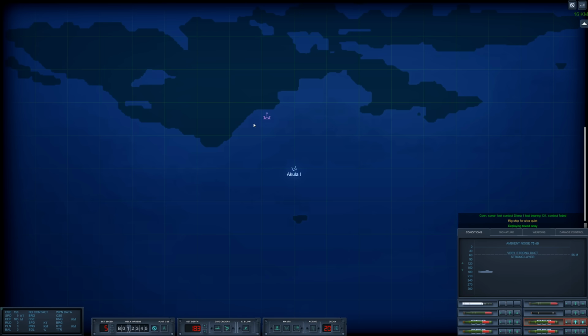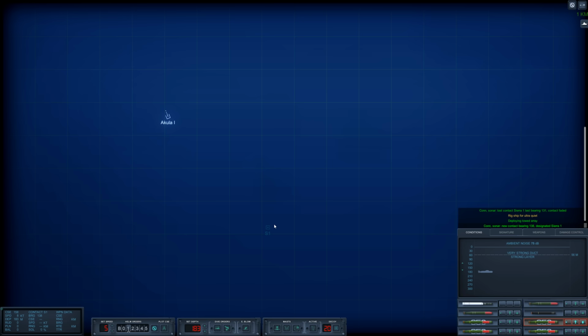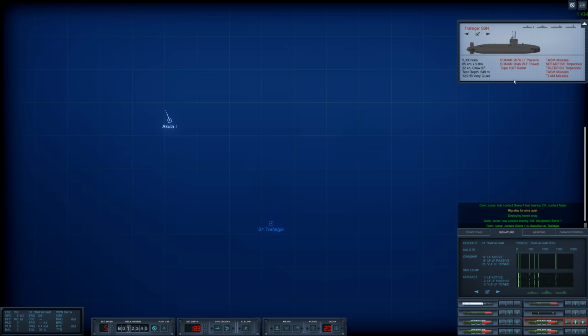There we go, already got a new contact, Sierra 1, 138. This is probably our friend. Let's flip through his subs first. Although I have to admit, what do the whales look like? This kind of looks like a whale. Am I going crazy? Am I misremembering the whale sonar signature? Very possible. Okay, not a whale. All right, let's click through all these. Oh, here we go, Dreadnought. It's very close, but not accurate. Trafalgar.